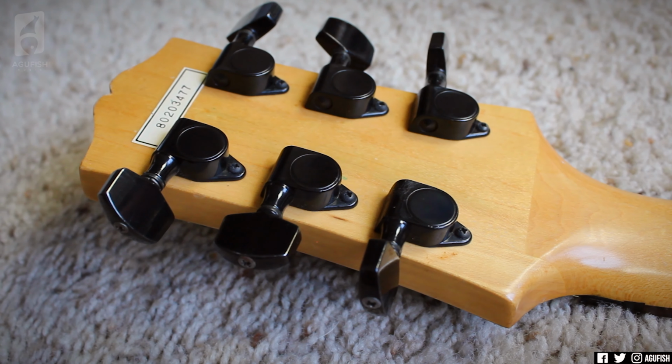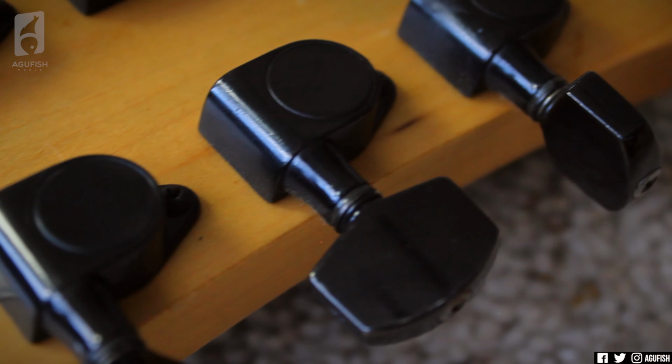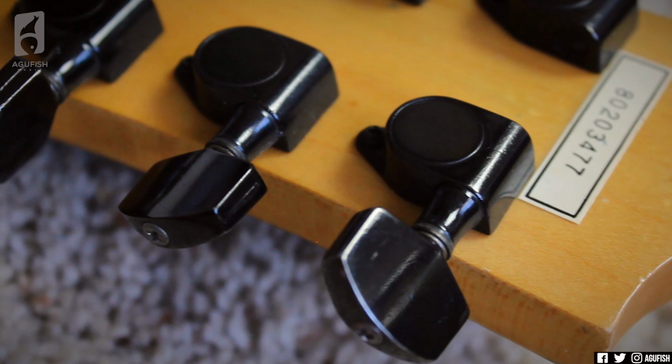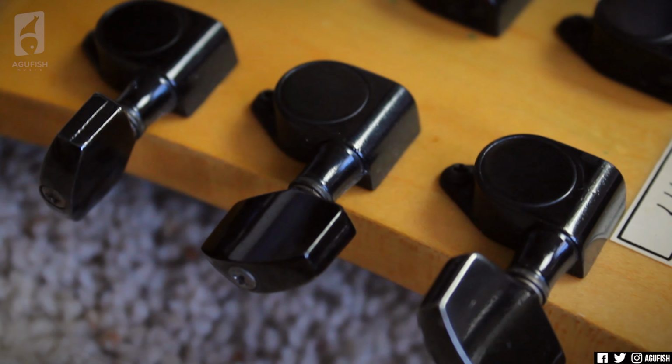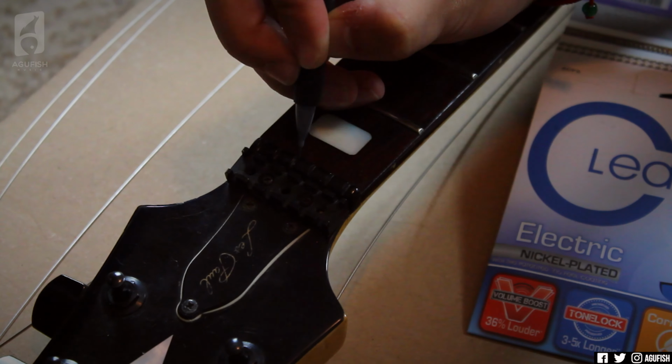Moving on to hardware, the tuners are not great. I'll probably replace them real quick if I end up keeping the Les Paul one. They're really loose and jumpy. Epiphones have come a long way. After I'd put some graphite into the nut slots, it's better, but still not great.